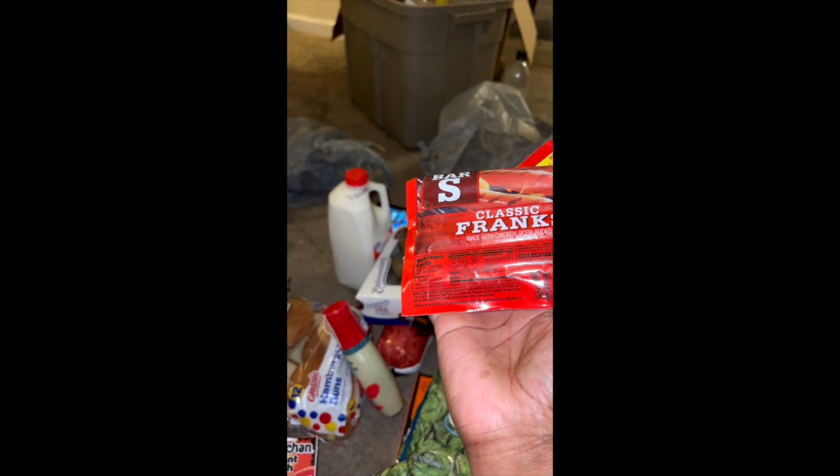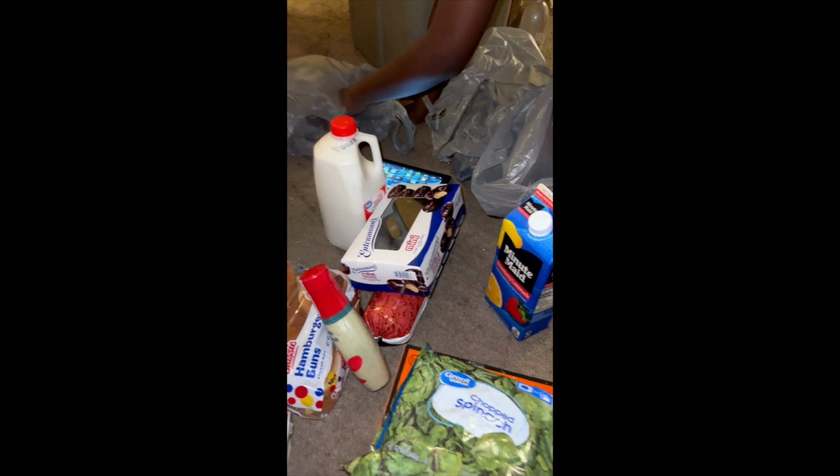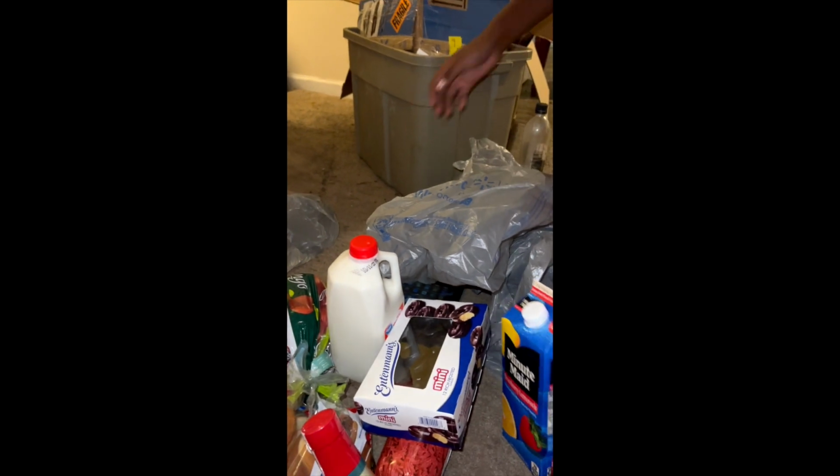Got hot dogs. I got two packs of these. Okay, and we got some apples. I hope this is not leaking. And here's the other Minute Maid. So we got two of them. We got a strawberry lemonade and a berry punch.